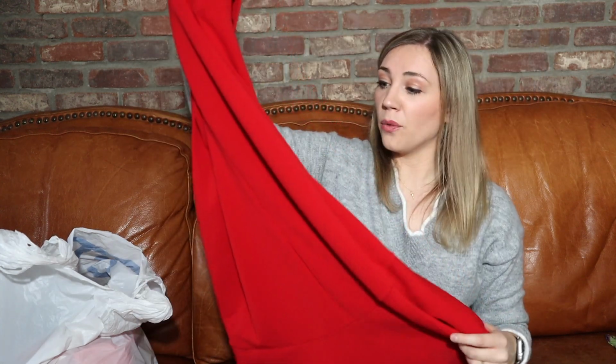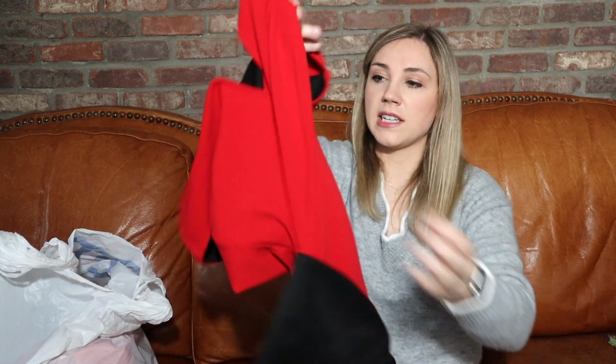It's from a brand called Godiva London. It's in perfect condition. I was really happy when I found this. I don't often find dresses at Goodwill, but I saw this from a mile away and I was like, I'm getting it. And this is a size US 6 and it was made in the UK.